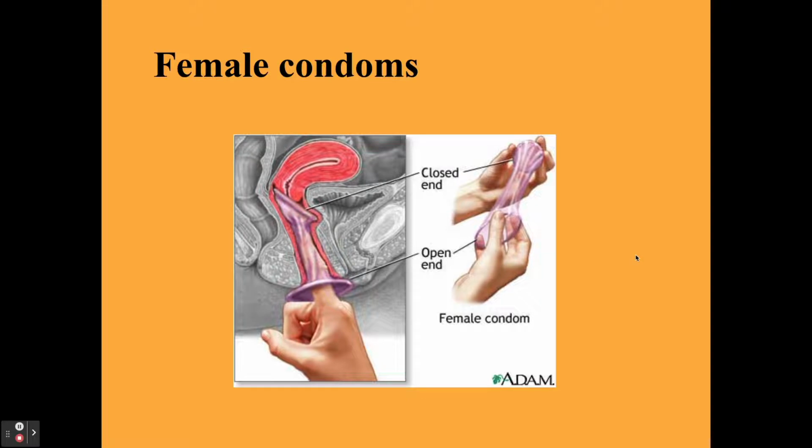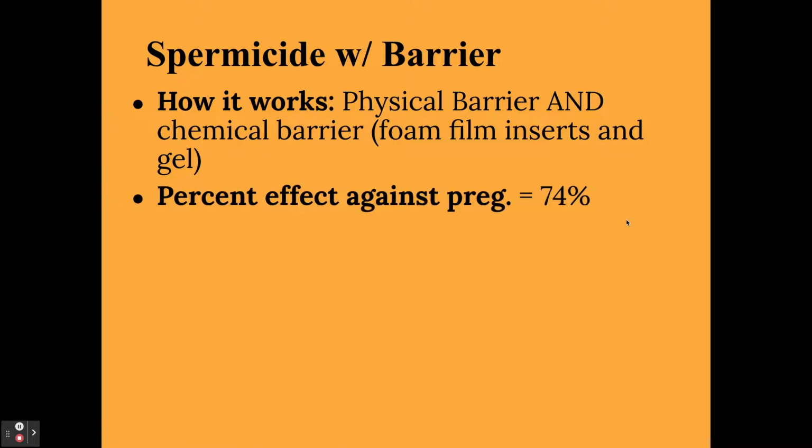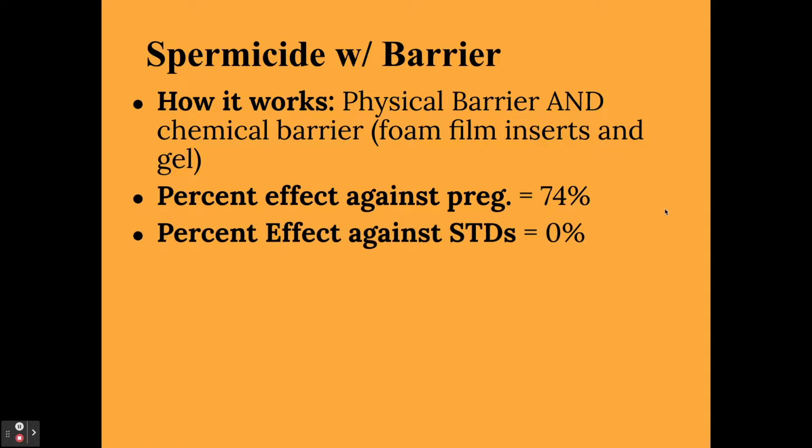These can also break as well, so this is why they're not 100% effective. Right, next is spermicide with a barrier. So this would provide a physical barrier and a chemical barrier. The spermicide is a chemical that kills sperm, and then a barrier is obviously protecting sperm from getting to the egg. So it's about 74% effective against pregnancy, so not too bad.